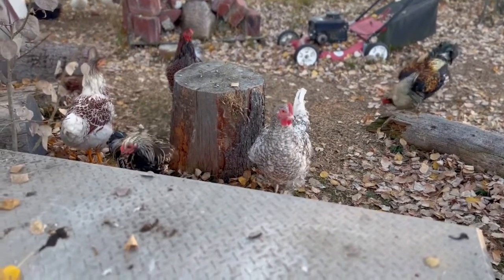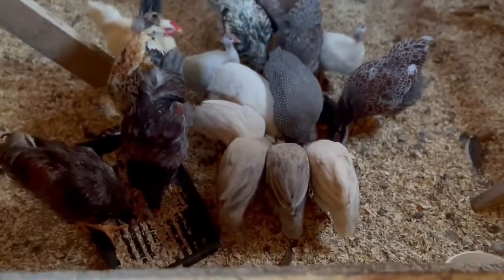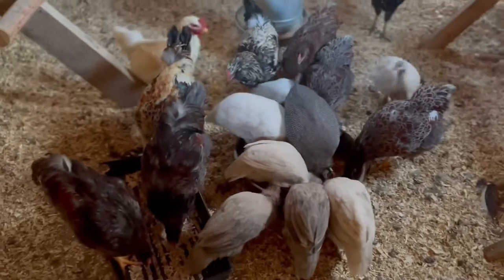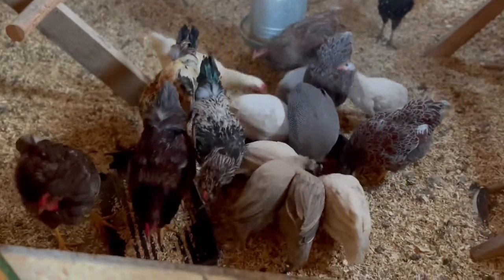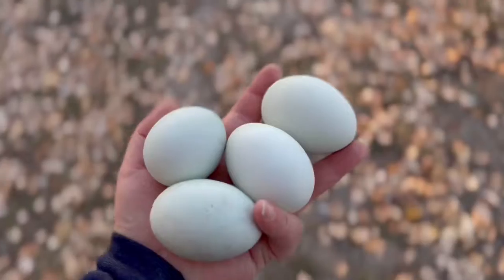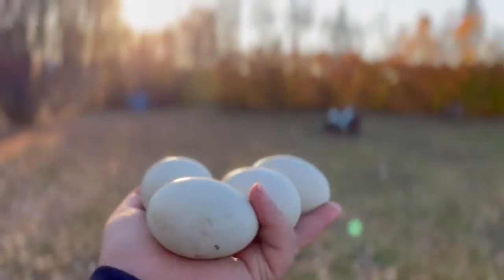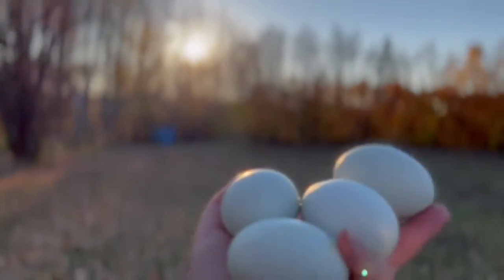Hey, chick chick. We've dwindled down our flock of guinea, and so we'll be keeping these guys over the winter in a separate coop, but they have integrated well with all the others. So while I gathered eggs and did chores, Tyson processed the rooster, so please be warned.